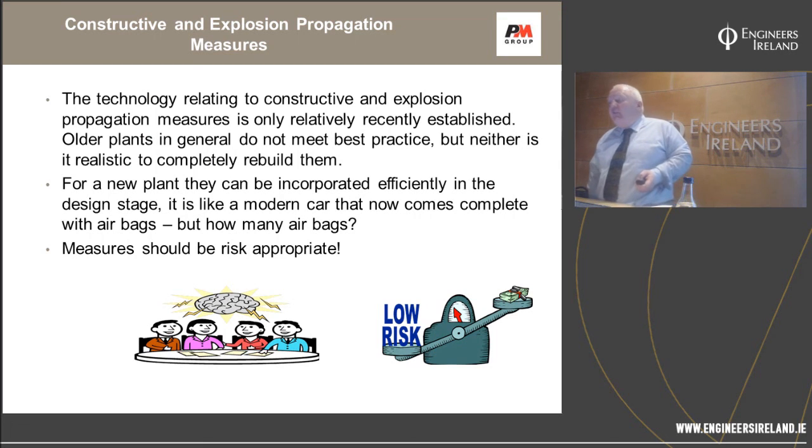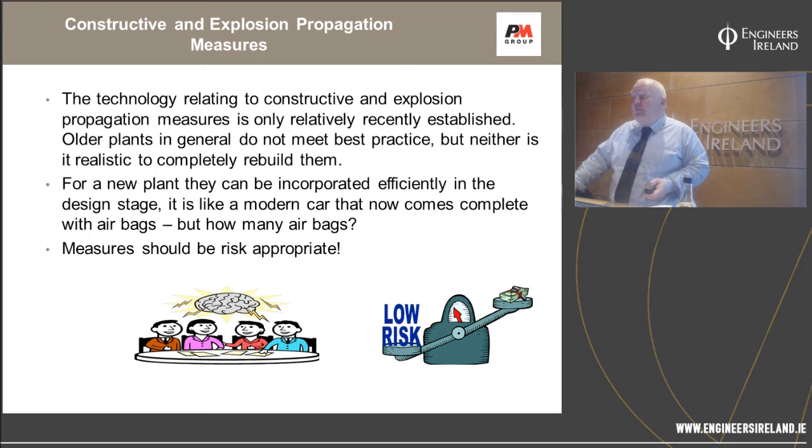So the technology relating to constructive and explosion propagation measures has only relatively recently been established. If you take a plant that was built in the 1950s, you can't pull it apart, okay? I mean, with conveyors and silos and everything. It's always about what's appropriate.